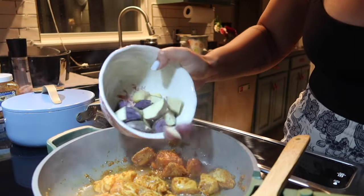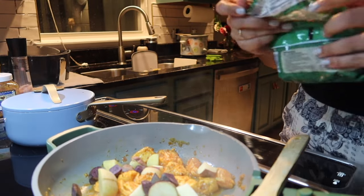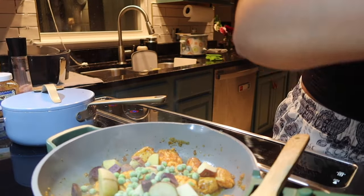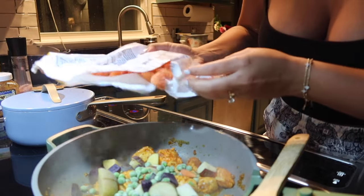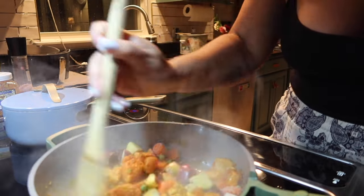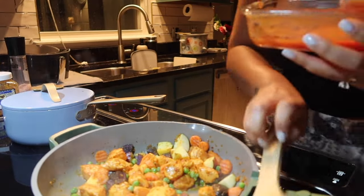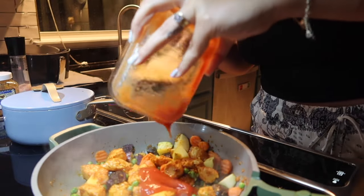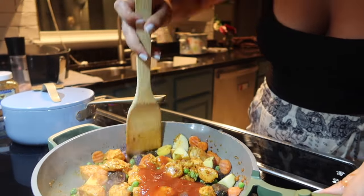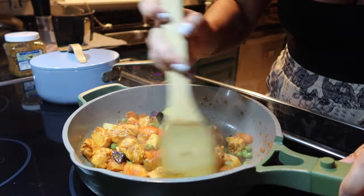Then I'm gonna add my potatoes. And again, you guys know I don't measure. I'm gonna add some peas and some carrots. Mix that all together. Now we're gonna add some tomato sauce. This is crucial, crucial. You need salsa de tomate. So, cooking that in.